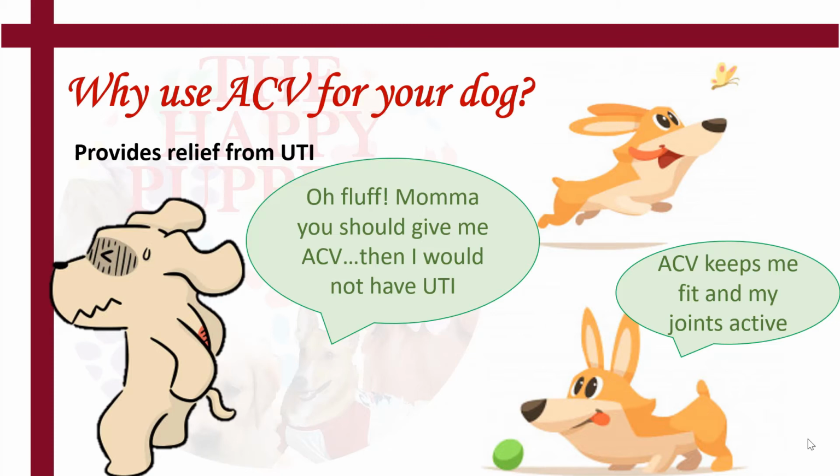As you can see in here, ACV also helps to keep your dog's joint healthy and active. Apple cider vinegar can actually break down the calcium deposition. What happens is that calcium goes and deposits on your dog's joints. It causes remineralization of the bones.